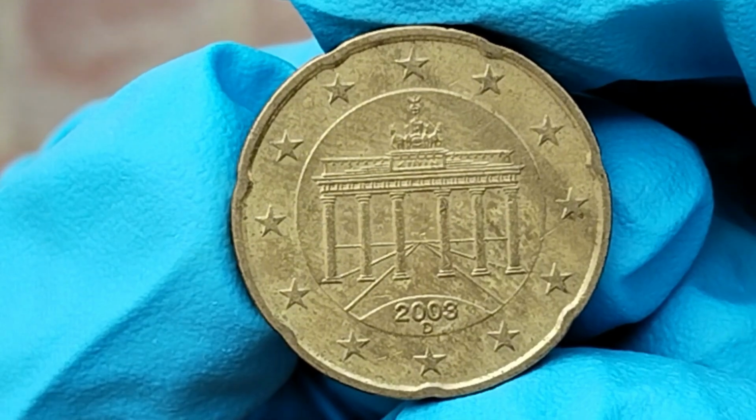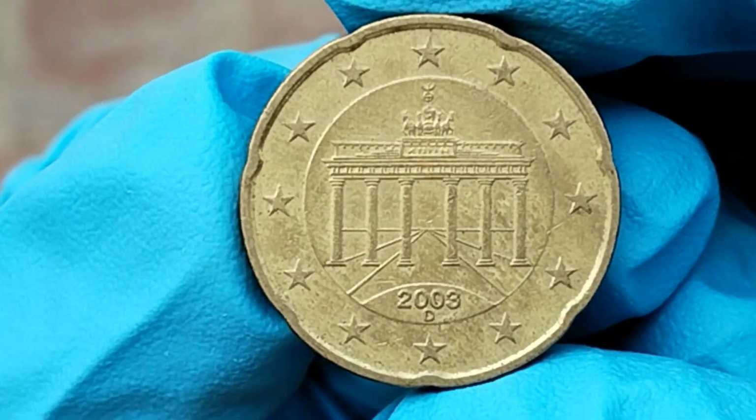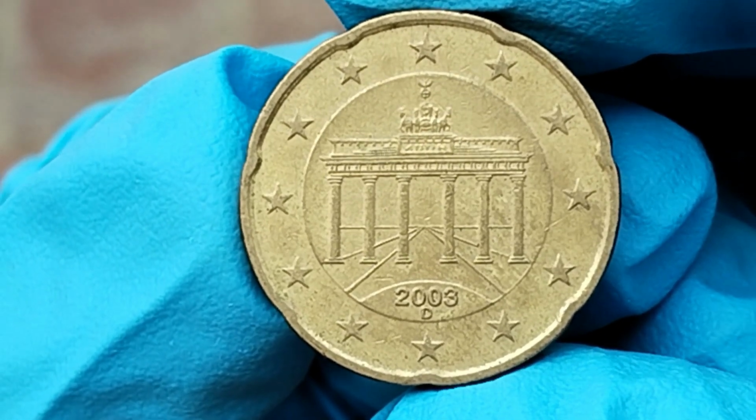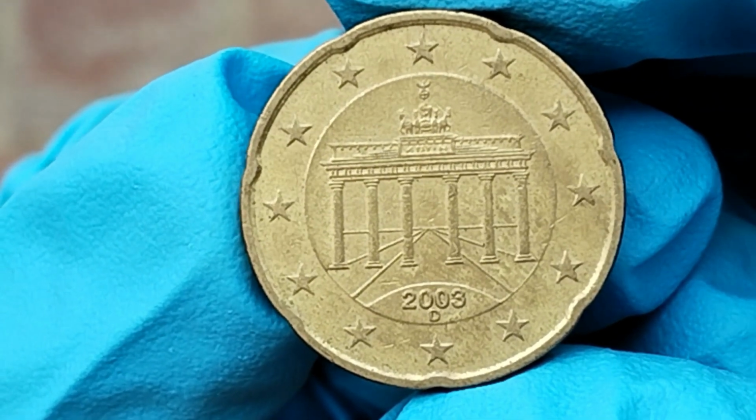There have been recent reports of rare euro coins, especially ones from the early 2000s, selling for massive amounts, and while the market fluctuates, this particular coin is expected to increase in value over time.